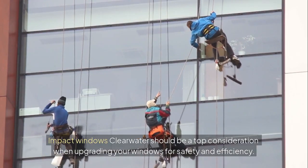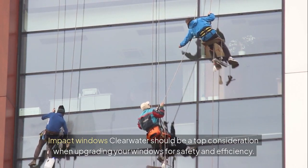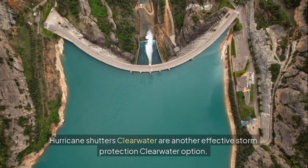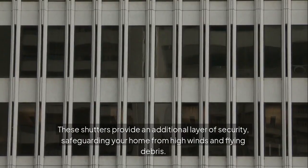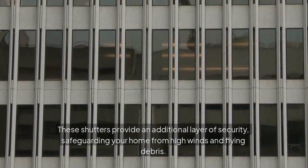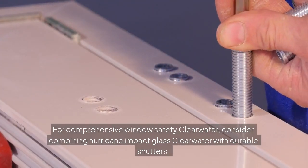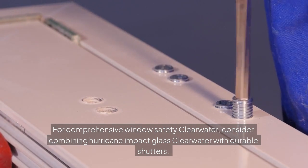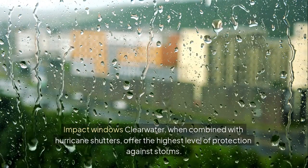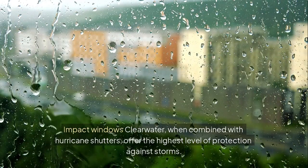Impact windows Clearwater should be a top consideration when upgrading your windows for safety and efficiency. Hurricane shutters Clearwater are another effective storm protection Clearwater option. These shutters provide an additional layer of security, safeguarding your home from high winds and flying debris. For comprehensive window safety Clearwater, consider combining hurricane impact glass Clearwater with durable shutters. Impact windows Clearwater, when combined with hurricane shutters, offer the highest level of protection against storms.